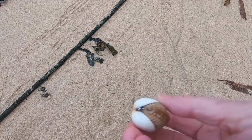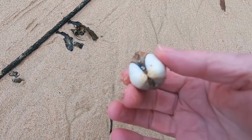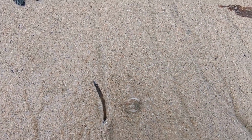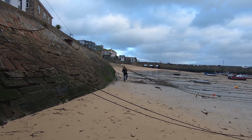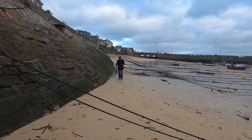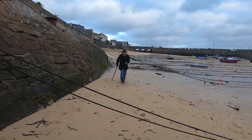This is a pretty shell. White on the bottom, brown on the edges. Somebody in there though, sleeping, so we put him back, ready for when the tide comes in. Harbours are open to everyone, but you have to be so careful. There are so many hazards, as you can see by Phil, just trying to get through all the ropes and chains.